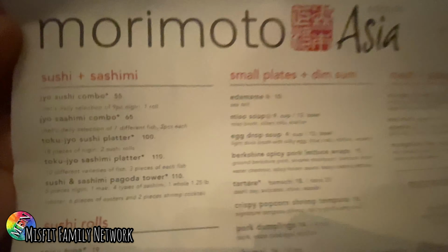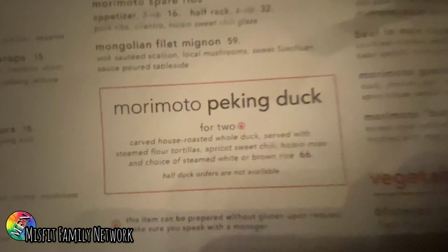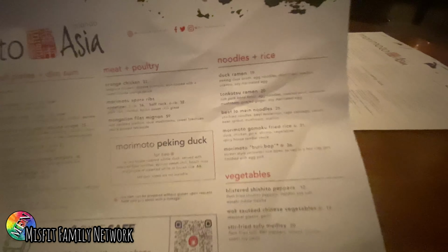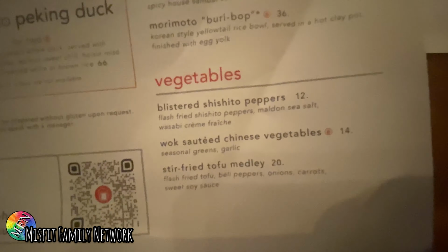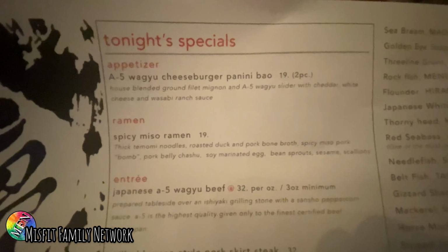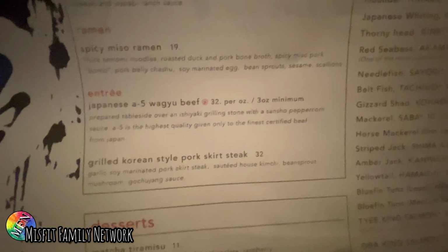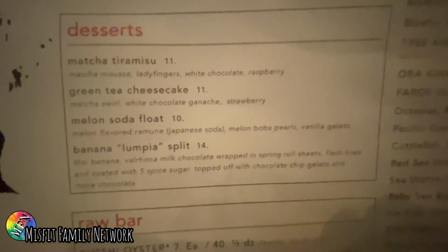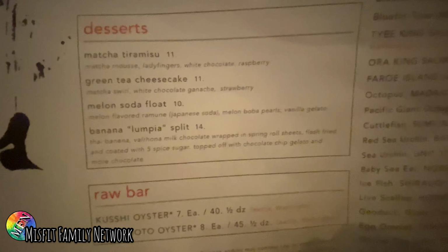Okay, so we got the menu right here. You got the actual paper menu. So, same one from the outside. Best one, in my opinion, is the Peking duck for two. And we were told that the spare ribs is the number one meal here. Noodles, rice, some vegetables. There's all the different types of sushi. Sashimi. We also got specials here. Appetizers, some miso ramen, Wagyu beef, Korean style steak. Of course, you gotta have desserts here with the tiramisu, cheesecake. Soda float, that looks good. Lumpia split, wow. Oysters, of course, with the raw bar. Different types of fish here.